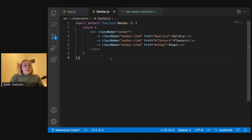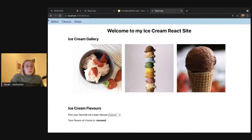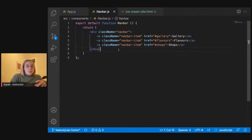And yeah, again, something to note here, it's a lot smaller than our big HTML page, because it's only the code that we need for that little bit that is the navbar. So just this blue navbar at the top with these 3 links on it, that's what's represented in here.